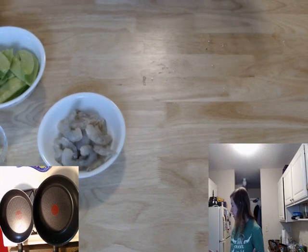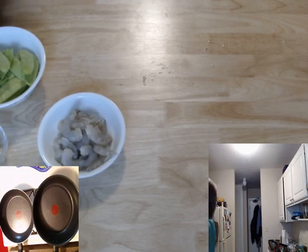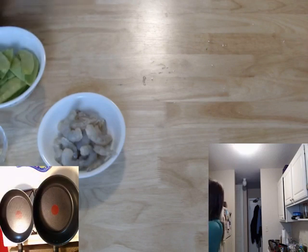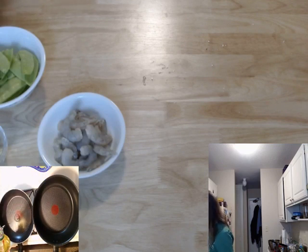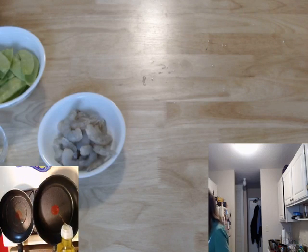Alright, so now we're going to do a couple different things at once. We're going to start making our stir fry, and we're going to start making our noodle nest. So hopefully both of these burners work, otherwise I'm going to be pissed if that back one doesn't work again. Actually, I'm going to use this oil instead. Little sesame oil.